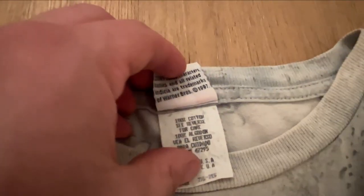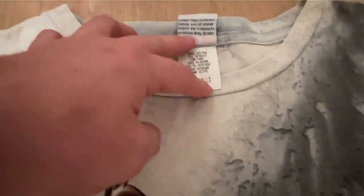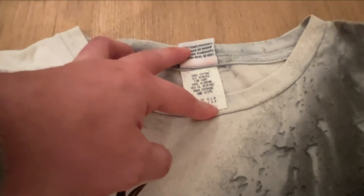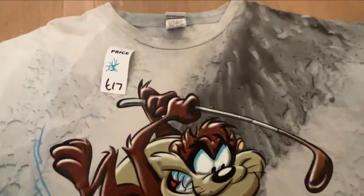1997 Looney Tunes boxy fit vintage Tasmanian Devil playing golf. He had it for £17. Obviously we paid him about £2 per piece, and yeah, we should be looking at about at least £20 to £25 for this. It's an absolute flipping banger.